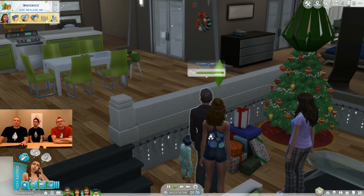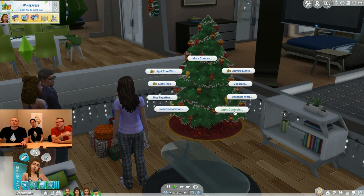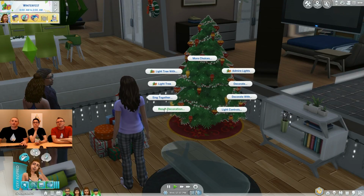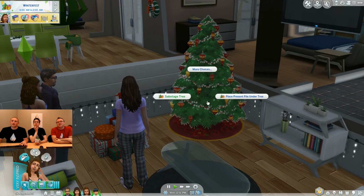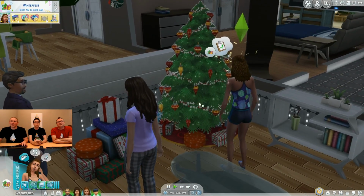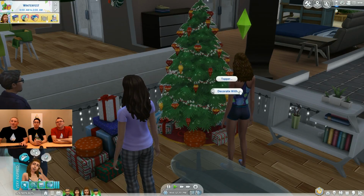Did you add a topper onto the tree? Oh my gosh, that's the best part. Oh, and you can add presents under the tree and open from there as well. Let's do that really quick. Where is that? More choices. There are so many choices on this tree. Place present under. Go ahead. Boop. Oh, that's so cool. And adding presents allows you to be festive.